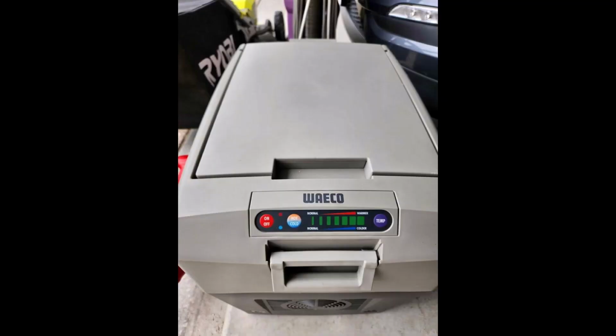How do you tell a cooler from a fridge? A cooler will have a heat and a cold function. It will have a button on it, and it'll have a red one for hot and a green one for cool, and it'll say heat and cool, and you can select whether you want it to heat or cool. Compressor fridges do not heat. This is an example of a cooler, a Waco, and the heat cool selector switch is the second button in from the left hand side.